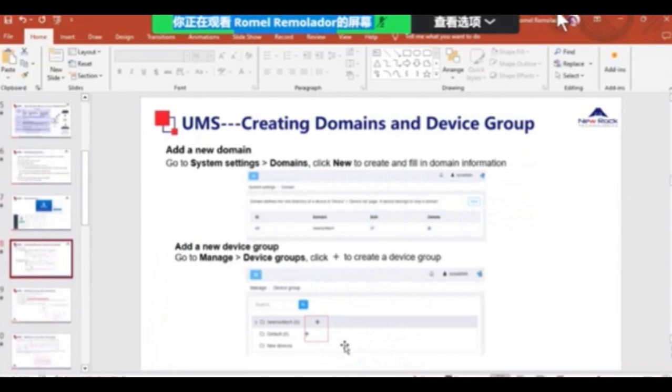Once you are in the UMS, you need to first create the domain and device group. So add domains and also add device groups. Allocating those devices into multiple domains and groups allows the administrator or other types of users to manage and control the devices more effectively.